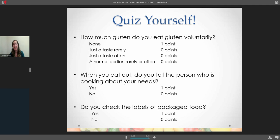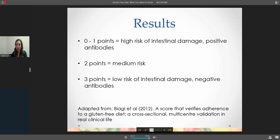The next question, when you eat out, do you tell the person who's cooking about your needs? If you do this almost all the time, you get a point. If not, you don't get a point. And finally, do you check the labels of packaged foods? If you answered yes, get 1 point. No, no points. All right, so let's see how you scored.